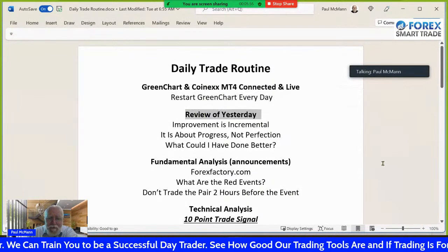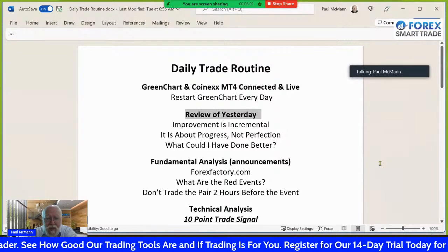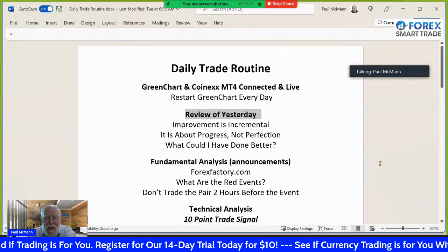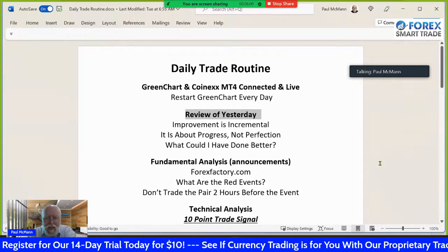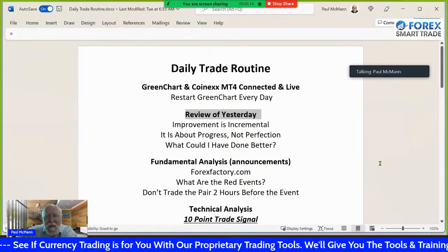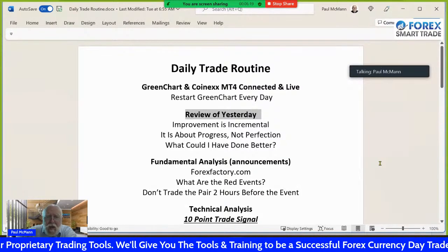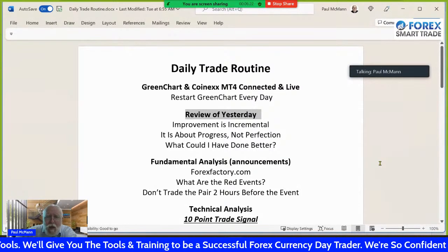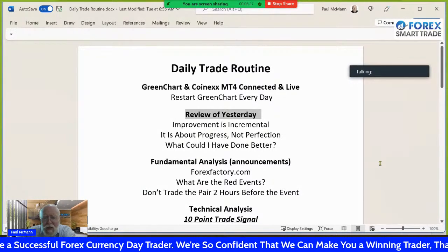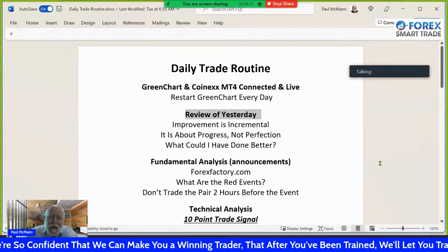At the end of every day, review what we did the previous day, or actually it's good if you do it in the evening of that day, specifically taking a look at what trades didn't go your way. If you took my trades last night from the trade setup, I gave two. One was on the Euro USD, and the other was on the pound yen. Both trades closed. In fact, I think they both closed before I went to bed. So that's always good when that happens.